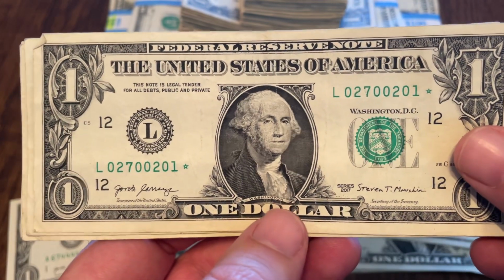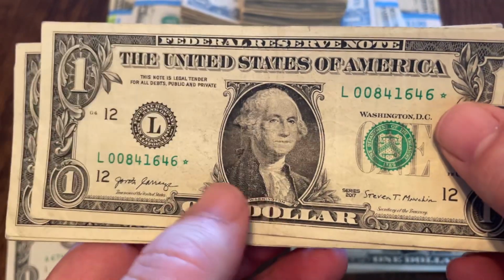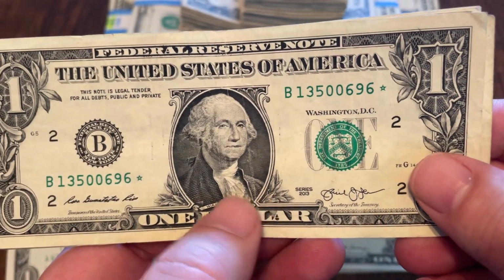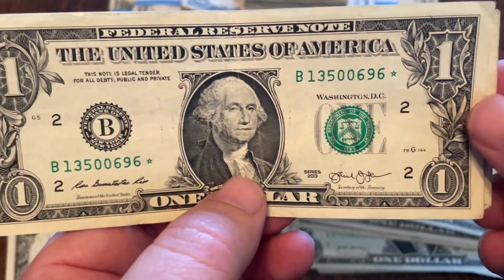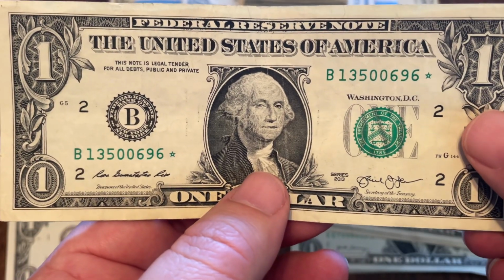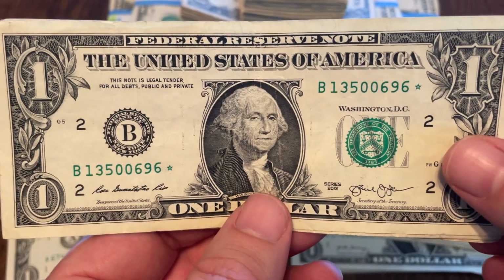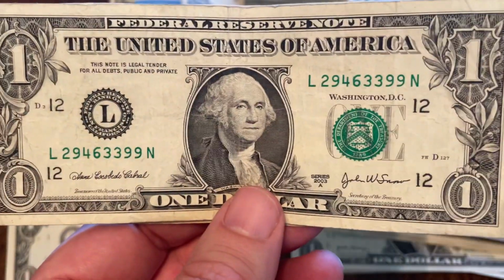Then I've got some stars. This is a 2017 star. 2017 star. Always checking to see if they're filled. 2017 star. 2013 star from New York, but it is above the range. In order to find a duplicate note, it has to be 250,000 or less, or 032 to 096 in that range. This one doesn't start with a 0, it starts with a 1, 1, 3. Nope, that's certainly not going to be in the range.